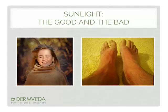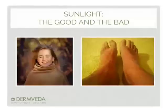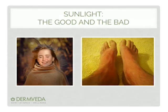Sun protection also, as we go into the summer months right now, this is a fun topic because I really like to figure out how we can think about sun protection, sunlight, and just realize that there's a lot of interplay between the good and the bad of sunlight. Sun is so good for us in so many ways, and also we have to be very careful about how we protect ourselves.